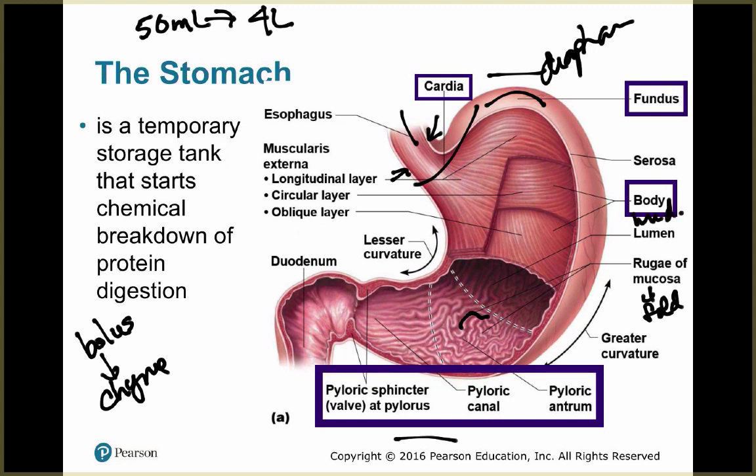And then you can see at the end is the pyloric area. This is the wider and more superior part of the pyloric region. So you can see the pyloric antrum, the pyloric canal here, and then the pyloric sphincter over here. It starts with the superior region, which is the antrum here, and then the canal gets even more narrow, and then it terminates in the pylorus, specifically this region called the pyloric sphincter at the pylorus. And so this is what closes, right? This pyloric valve or sphincter controls the emptying of the stomach into the small intestine. That area is specifically called the duodenum.